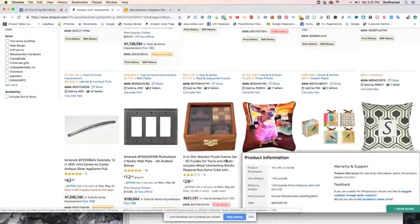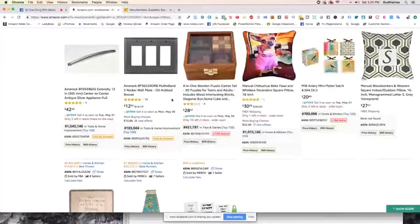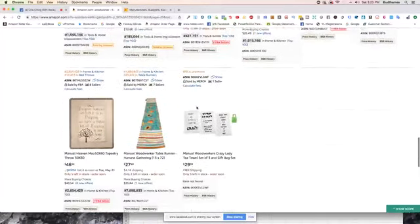I personally don't like plates because they can break. This is a 4-in-1 wooden puzzle game set. So you could do something with wooden puzzles, but look at this. It has 3 stars and only 6 reviews. So that tells me the quality is not very good in this product.